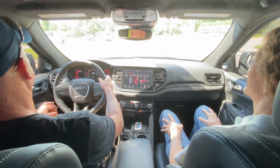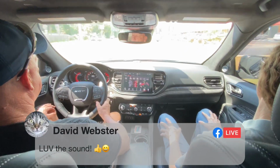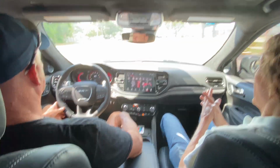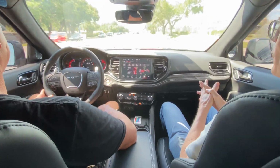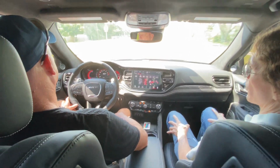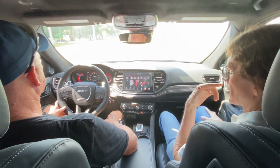Kathy said we're giving away $48,000 for the taxes. 48 for the taxes. We were close. And then David says he loves that sound we're hearing. Oh yeah, absolutely. This Durango has such an incredible sound. You think of a Durango and you think of a soccer mom vehicle, but this one takes performance to a whole new level. For any moms who are watching us out there, you'd be the coolest mom on the soccer field with this Durango.